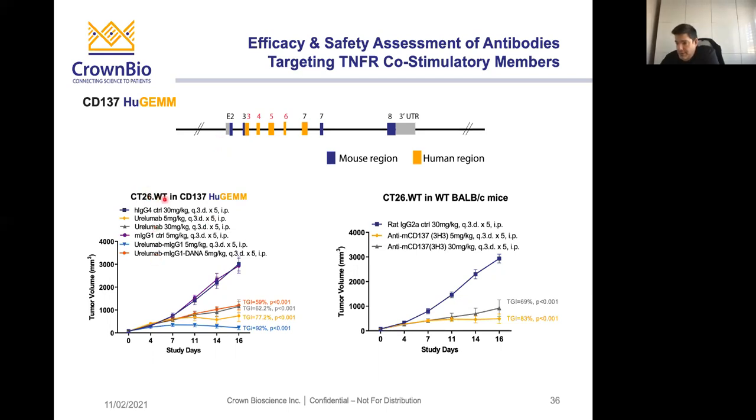So in this example, we have tested the MC38 in the CD137 humanized mice, and we have tested different antibodies. So urelumab, which is the anti-CD137 that is used in clinic, which is IgG4. And we have also engineered urelumab on a mouse IgG1 backbone to be able to have the ADCC effect on Fc engagement. And also we have the DANA version, in which there are some mutations performed on the IgG1 to reduce the Fc engagement.